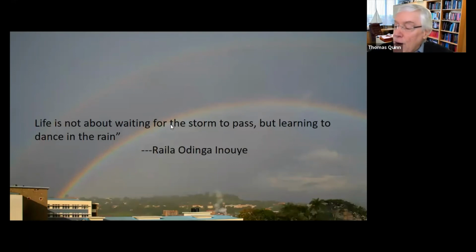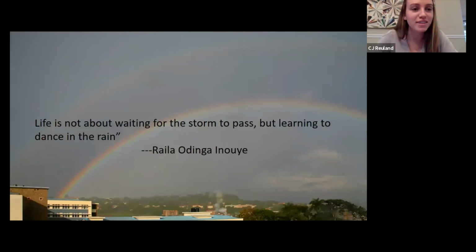I want to bring CJ in next. There's a question about your review on testing by country and so forth: is there a recommended number of tests per 1,000 population that should be carried out to know a country is conducting a sufficient number of tests? Is CJ muted? I am muted, sorry. I saw that question and I think it's a really good and important question. And I don't know of any guidance out there right now.